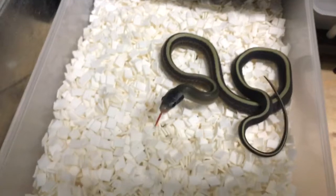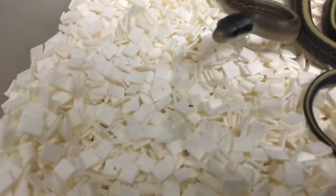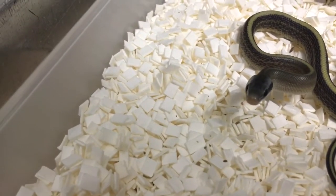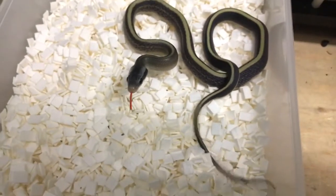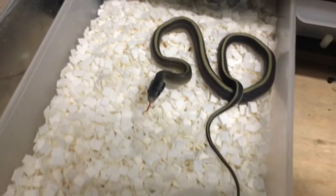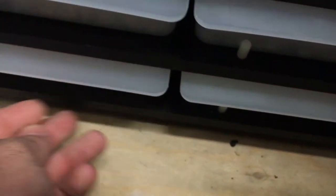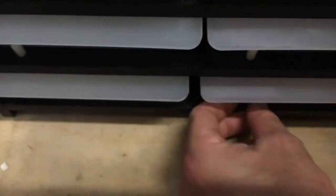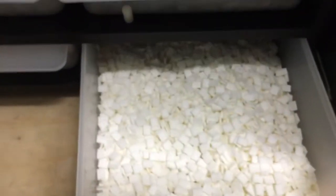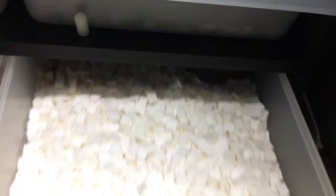There you go. This one will give us a show. Gotta love that tail twitching. Look at that. Absolutely beautiful snake. Cave dwellings are easily my favorite rat snake. Nothing compares. And I've worked with Vietnamese blue and the Taiwan. That's the more yellow one. And that was the last one to hatch right there.